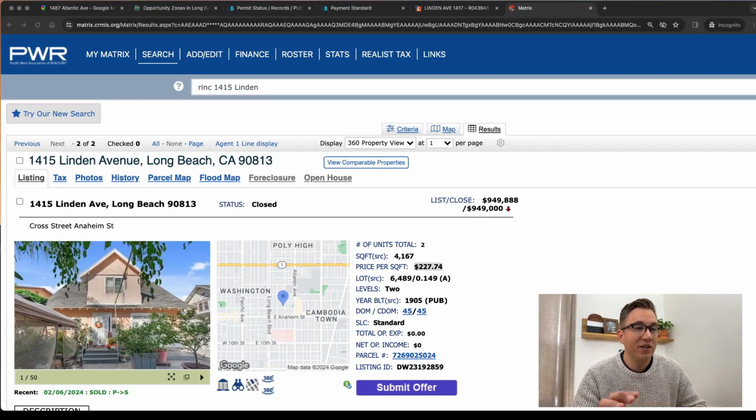This one was originally listed for $1,090,000. They had it in escrow. It actually fell out of escrow, and then they dropped the price down to $949,000, which is where we were able to get the property into contract.